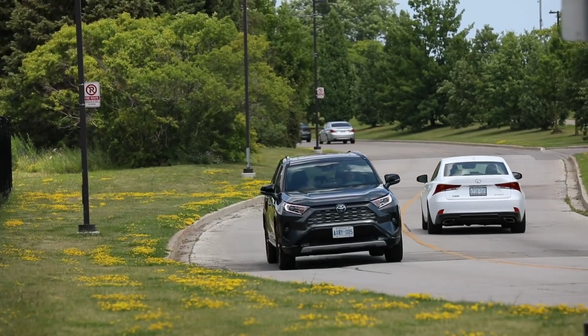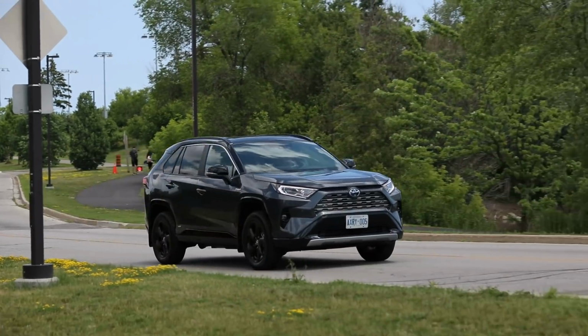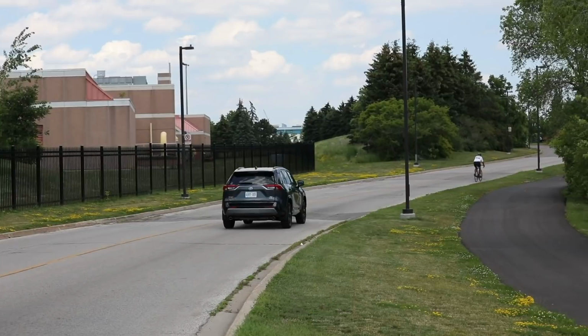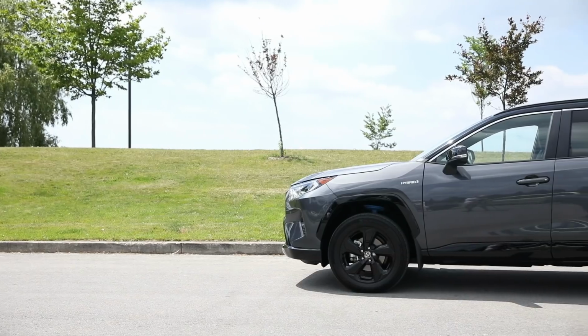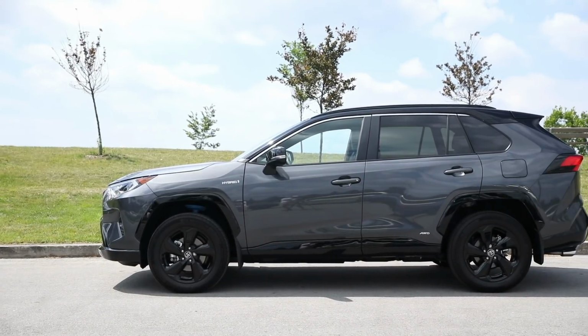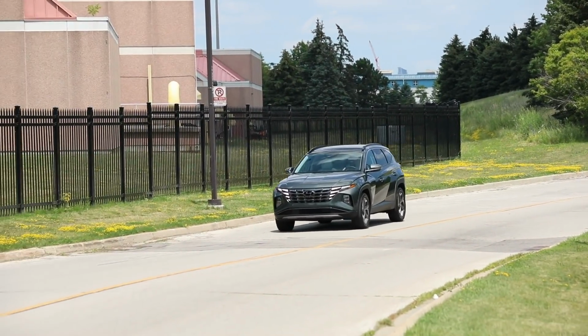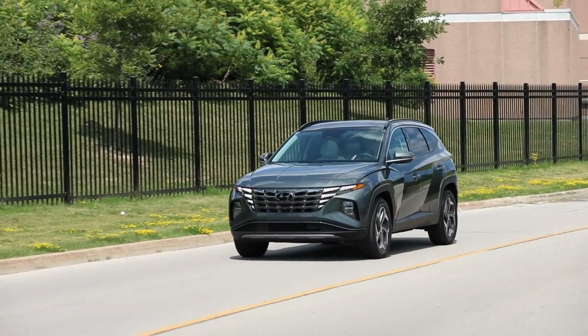When I first got into the RAV4, I thought it was an extremely smooth drive, and I thought it was going to come out on top for sure. Then I got in the Tucson and found it a lot smoother than the RAV4. The problem is driving the Tucson, there's a lot of things about it in this top trim that are a little bit better than the RAV4. But the RAV4, once I drove it again and sat in it for a couple days, it makes up for it. You get really used to driving the RAV4 after a couple days.